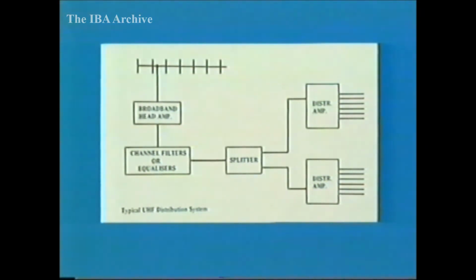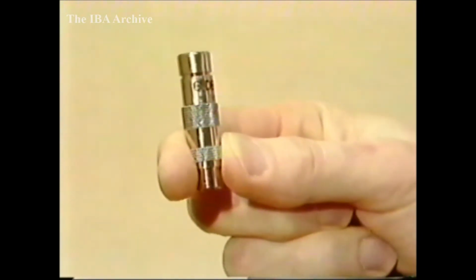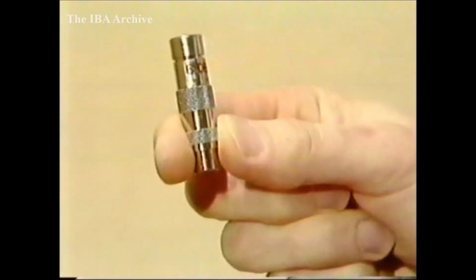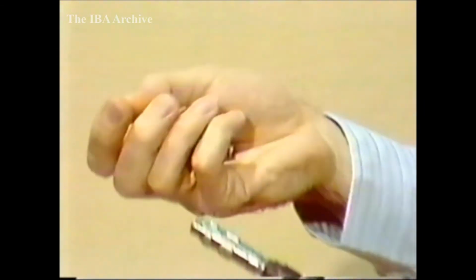But it's important to know where in the system the overloading is occurring. It's no good reducing the signal downstream of the problem, by then it's too late. So what should you do when confronted with a possible overloading problem? If it's a normal aerial feeding a receiver directly, then a simple inline attenuator of 3, 6, 12 or even 18 dBs can be inserted at the aerial input to the TV. The best value can be found by trial and error.